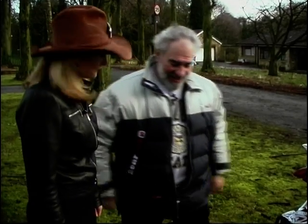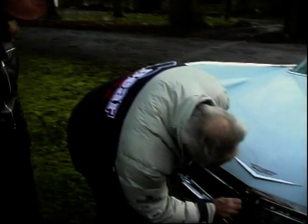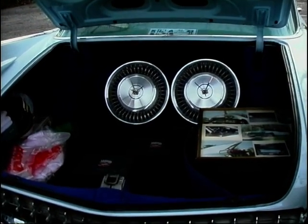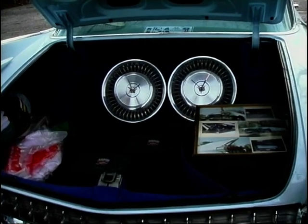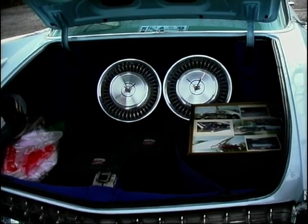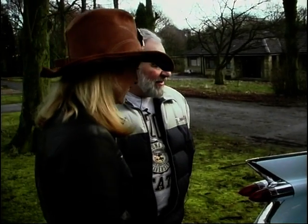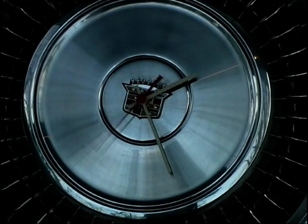Well, shall you open the boot then? Yes, I certainly can. There we go. Immaculate inside like everything else in the car. And what are those clocks? Those are 2 wheel trims off a 72 Cadillac I used to own. There were spares, and when I sold the car, I forgot to give them to the new owner, so I made them into clocks.